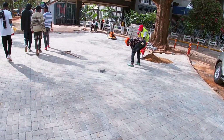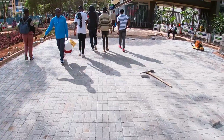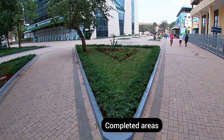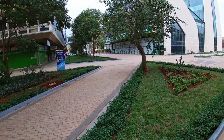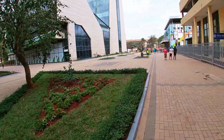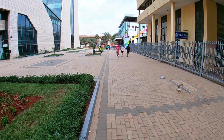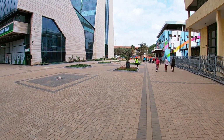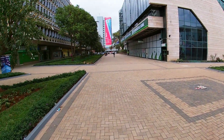So whoever is in charge of all this project, the NMS, the county government and the government of Kenya, kudos guys, you are making our city beautiful and desirable, and we are proud of what you guys are doing. And they are doing this all over the city. There is the Haile Selassie project that is also coming up. I will show you that video next.